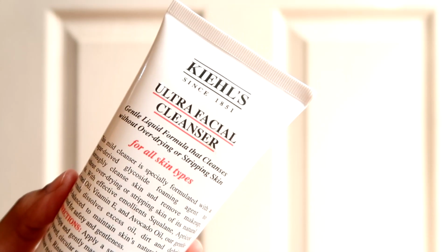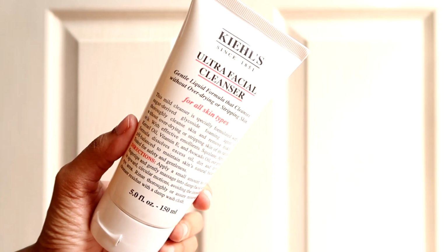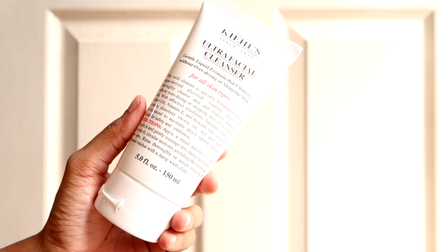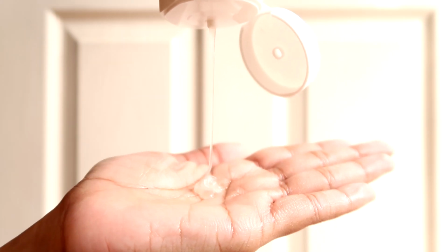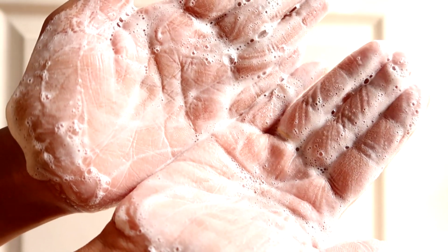And the next product is the Kiehl's Ultra Facial Cleanser, and if you know the brand Kiehl's, this is one of their top sellers. I first bought a sample size, and I really liked how this cleanser felt on my skin, and that's why I bought a full size without checking the ingredient list. This doesn't have SLS, but it does contain SLES, and SLES, in comparison to SLS, is fairly well tolerated by most of the skin types out there.